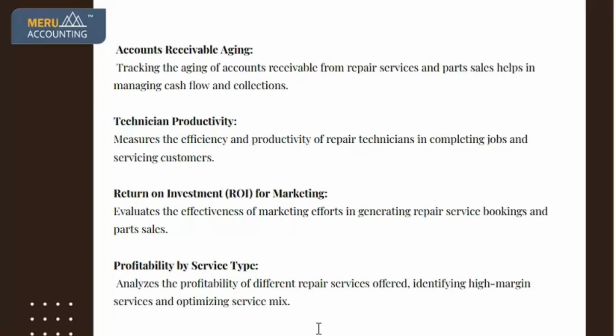And lastly we have profitability by service types. This helps you to understand which repair services are most profitable. Knowing this allows you to focus on high-margin services and fine-tune your service offering, right? So track, measure and optimize. Let's make every number work for you.